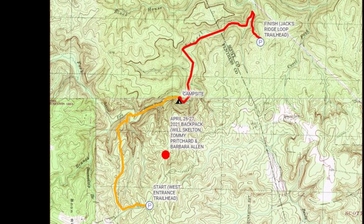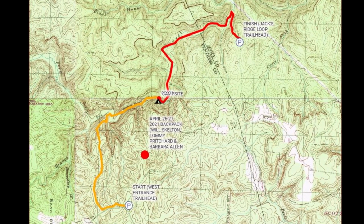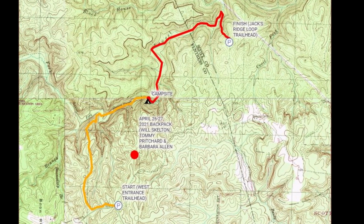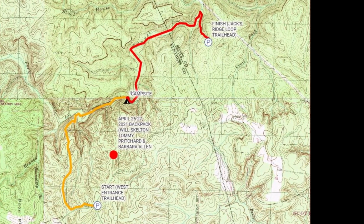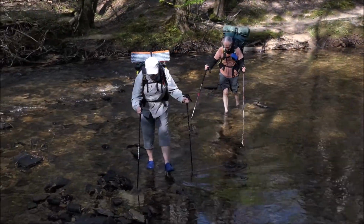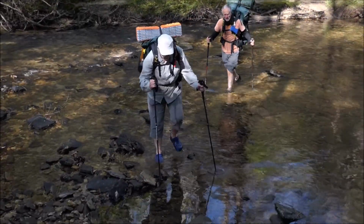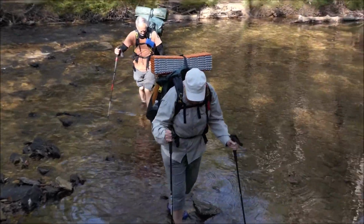Here's a topo map with GPS tracks of our route, yellow on Monday and red on Tuesday, coming out onto the Jacks Ridge Loop Trail. Real cold. What we'll say, there'd be one or two river crossings, yeah.